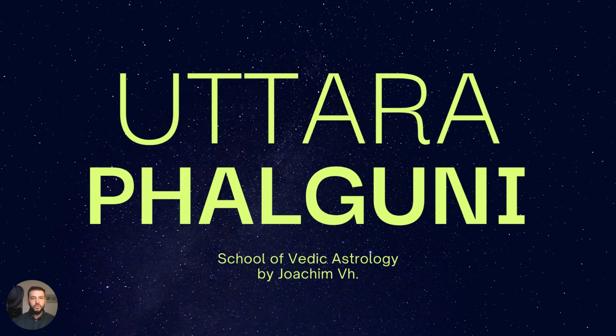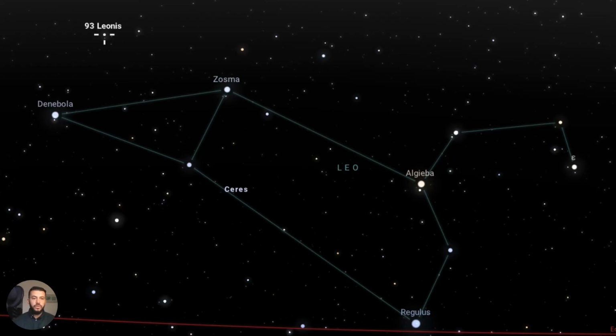So to start, we always want to check where this is situated in the sky. Uttara Phalguni here: 93 Leonis and the Nebula. This is on the tail of the constellation of Leo. And if you do astronomy or have a sky viewer like Stellarium on your mobile phone or computer, you can check it out. It's quite an interesting constellation.